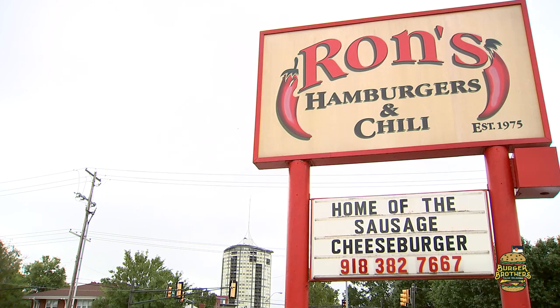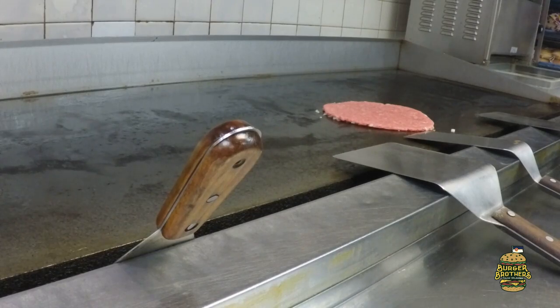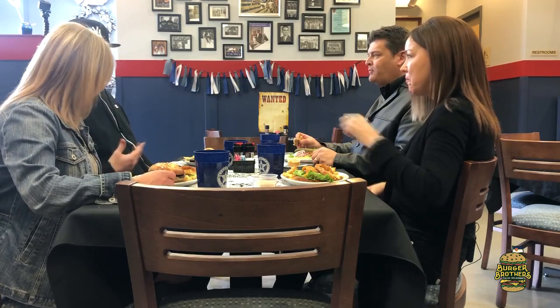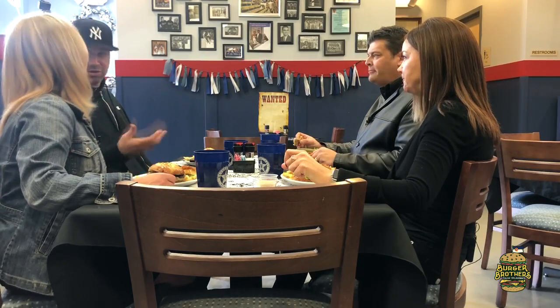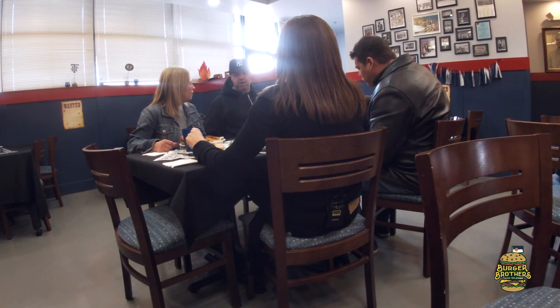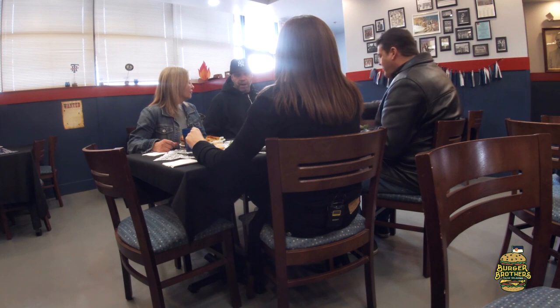Now, have you been to Ron's? Yeah, of course, we love Ron's. Chili and Ron's cheeseburger is the first time I've ever had sausage mixed in with the patty. I'm good friends with the Beavers, and when they offered it, I said no. And I was assured, you need to try it. Most of the times when I'm eating, I'm in a rush and it's utilitarian. I'm just trying to get it in and get going. So I was assured, you need to try that. I tried it. I've never tried anything else since.